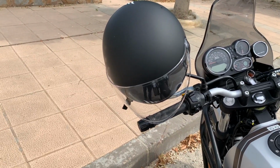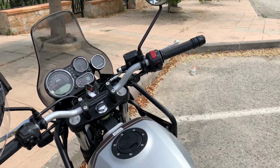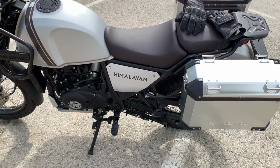Got a free helmet with the bike that is absolutely useless, to be honest, so I should have put one of my other helmets on. But there we are, give it a go. Yeah, all in all, pretty impressed.